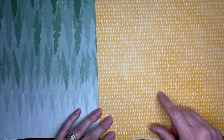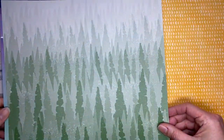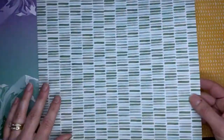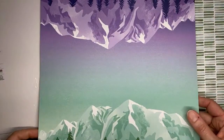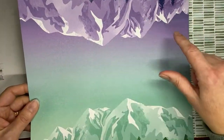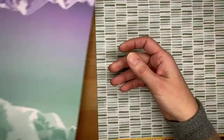And then we've got some little triangles on this one. This one's kind of cool too. It looks like, obviously, a forest, like an evergreen tree type forest. And then the backside has just got shades of greens and a little bit of blue in it. And that's cool. I like that one. And then there's this one, which again is similar to the one that I showed you before that had the moon in it. But this one's got mountains on it. So that's very, very cool.